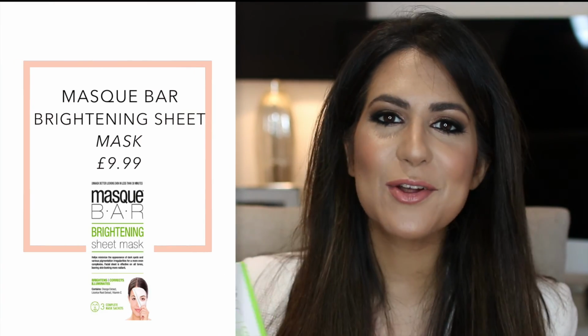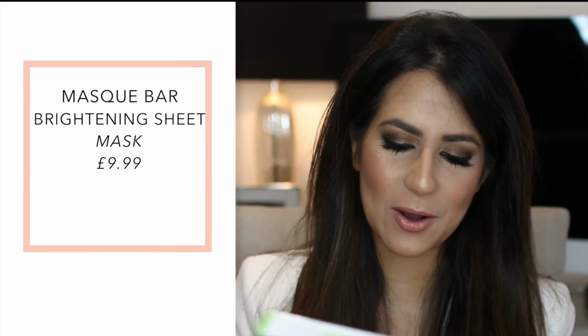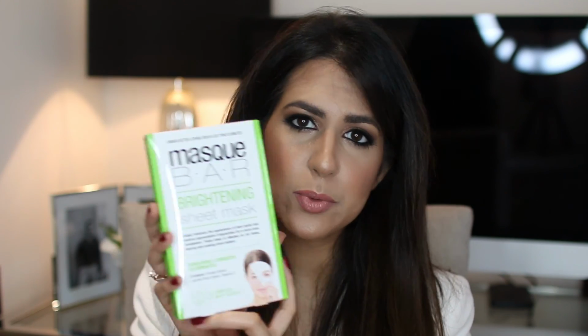Another mask, which I have mentioned before as well, as you can see, a lot of these products are all-time favorites, so I have been using them for quite a while. It is this mask from MASQUE, the Brightening Sheet Mask with Vitamin C. And this one, as I've mentioned before, is amazing. You get 3 masks in this, and you can get it in Boots, and I think it works out to less than if you buy a mask that comes in a tub, but it is honestly so amazing, and I love this for when I have any events coming up.